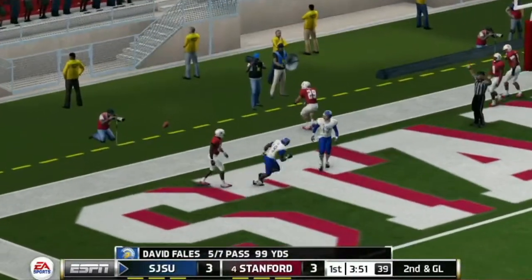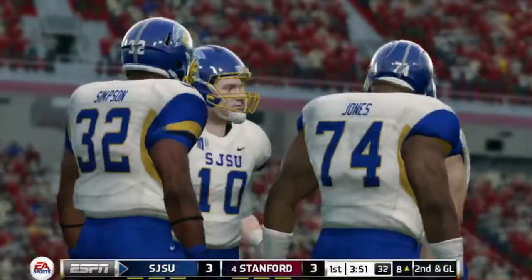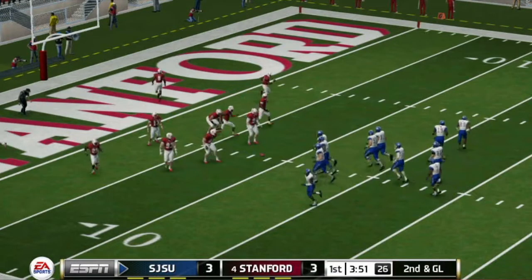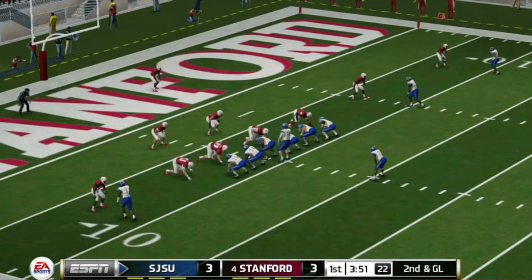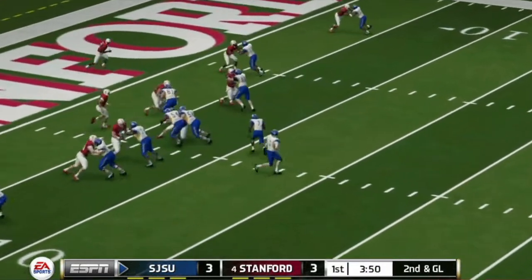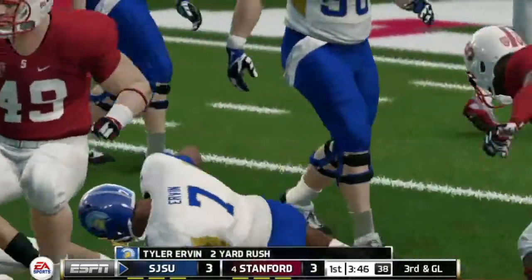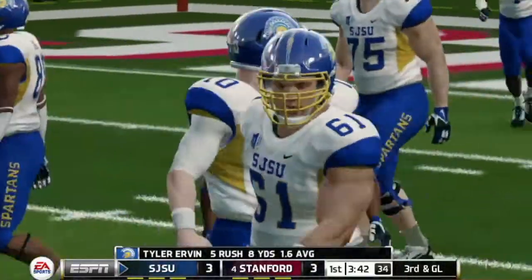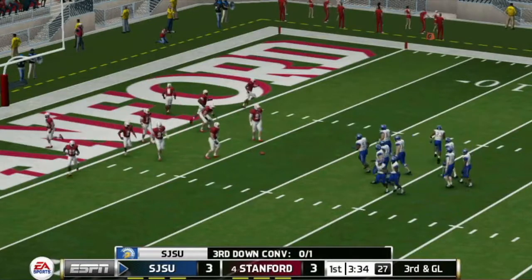Rid of this one. Even though they didn't sack him, the pressure was still enough to force a bad pass. If you can get in there and disrupt the pocket, then the quarterback is going to have a tougher time getting the ball to his playmakers. And he's taken down around the 6-yard line. That makes it third and goal. And this play is number 8 on the drive.